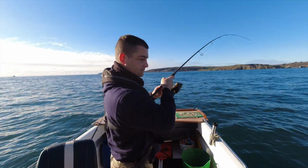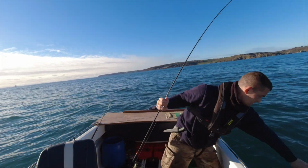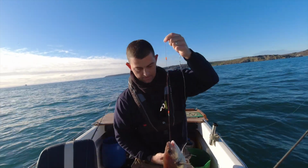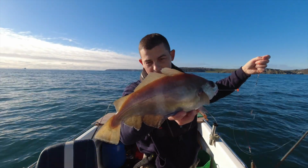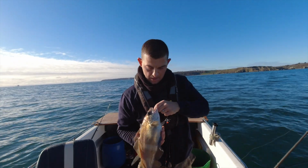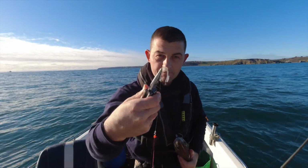Sat out in the tide now. What we got? Oh, what did I say, a pouty? So the pouting, and it is a jumbo pouting. That is a big one, that one. He's a proper bruiser. Ooh, I can just see the hook. There you are, that was it.